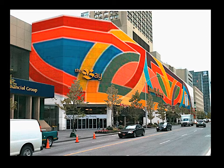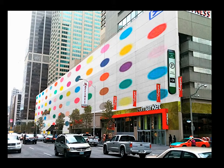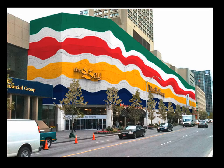And here's our favorite. Now, wouldn't that make you smile if you were one of the 200,000 people a day who cross the intersection of Bloor and Yonge? Wouldn't that just brighten up your day? Public art can be inspiring and entertaining. It should, as we believe, bring a smile and live in the memory.